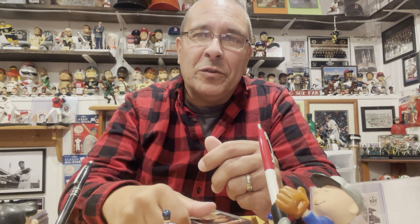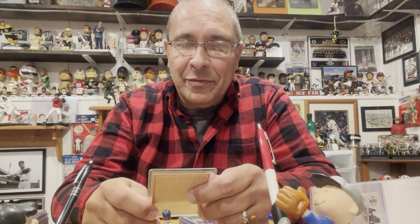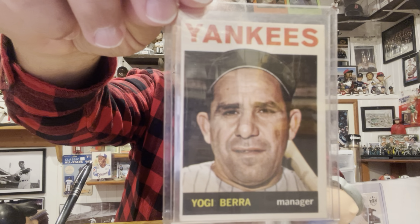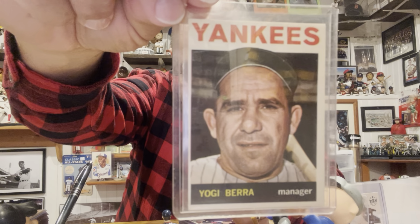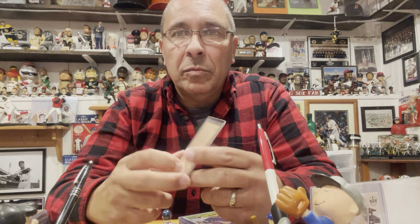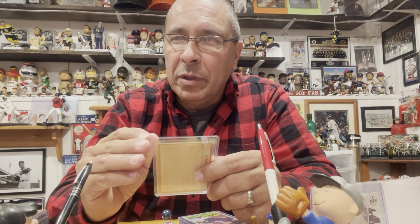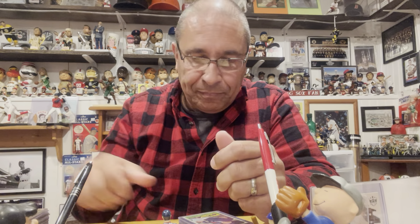I don't even have to introduce this guy. From the New York Yankees catcher, it's the 1964 Topps card of Yogi Berra. Says manager on there. I believe he also caught a few games still. I could be wrong. I'd have to look it up in one of my reference books I have here, but for some reason it sticks out in my mind that he may have been player manager for a little while there. But that's the 1964 Topps of Yogi Berra.